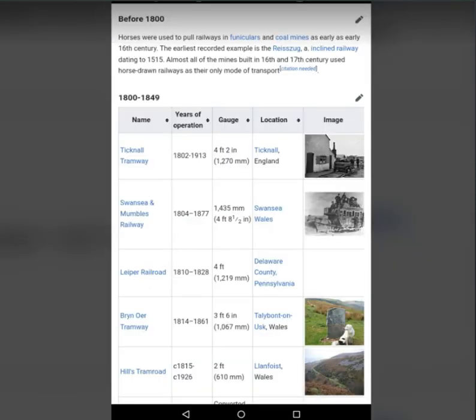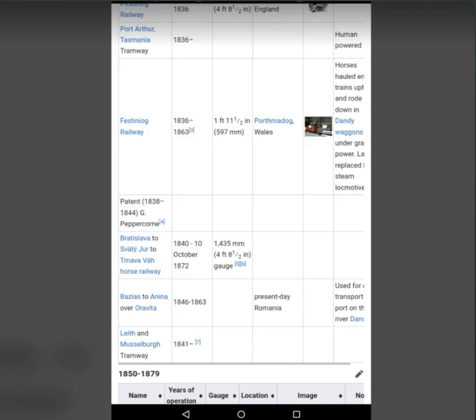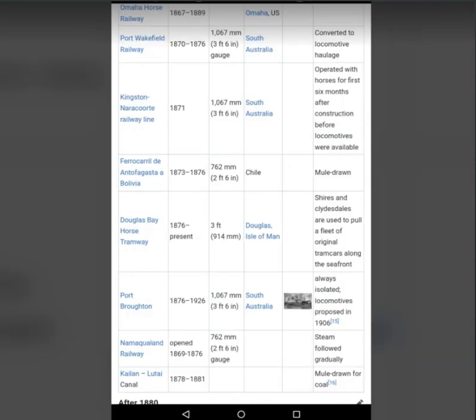But again, I'm just going through the list here. I just wanted to make sure everybody did see. Obviously, some of them don't have finish dates, so they're still going. It's Romania there, and New Zealand. They're obviously not being pulled by horses anymore, but I just thought that was very interesting. Who knew that they were using horses to pull the coal on tracks? And in fact, they only made the bridges and the tracks for the horses to pull the coal.